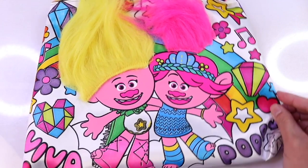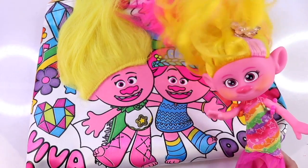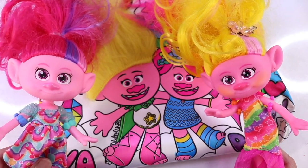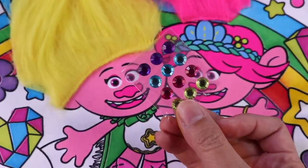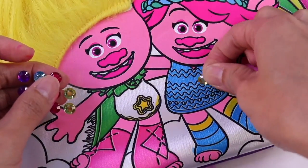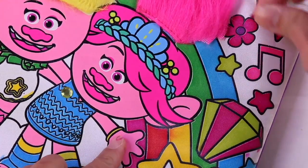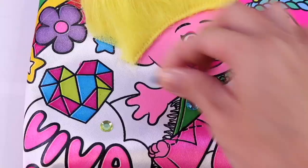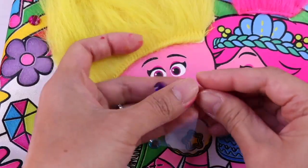What do you think, Poppy and Viva? It's super adorbs. I love it too, but we have one more thing to do. Oh, that's right. We gotta decorate it with gems. We have some yellow gems, some pinks, blues, and purple.